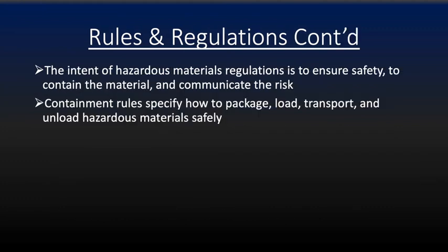Rules and regulations. The intent of hazardous materials regulations is to ensure safety, to contain the material, and to communicate the risk. Containment rules specify how to package, load, transport, and unload hazardous materials safely. So this is the whole point of the rules and regulations, that from start to finish, hazardous materials are packaged properly, they're loaded properly, they're transported properly, and they're unloaded properly and safely. We'll talk about each one of those things as it applies to us as professional drivers.